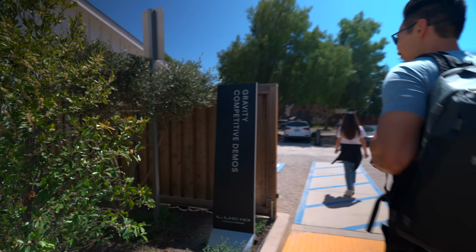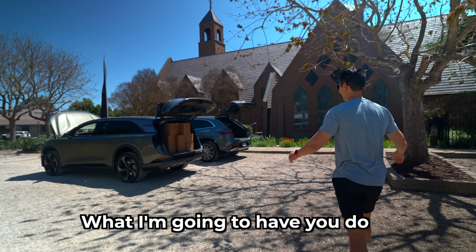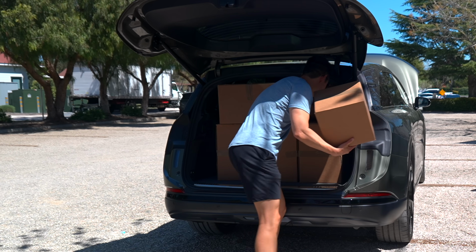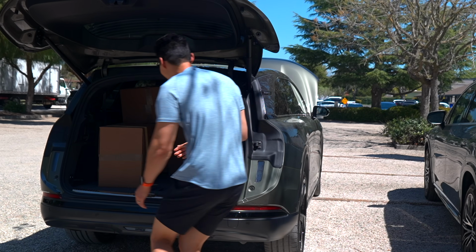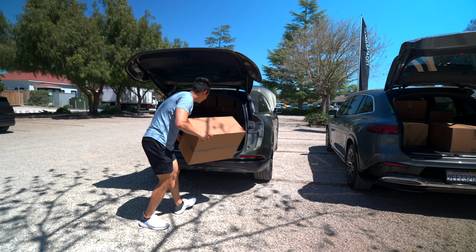outside. But I was skeptical, and I didn't really believe the chief engineer, Kyle. So what I'm gonna have you do is try to fit all that cargo in the EQS and see if you can do it. Shoot. Holy, this is so many. Look at this. I'll give you a prize if you can do it. All right, there's for sure no way.